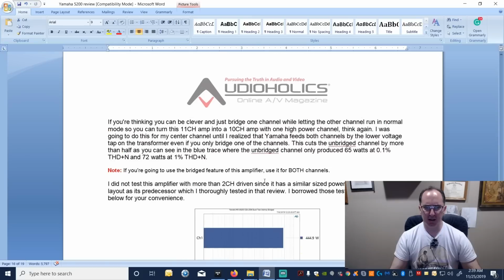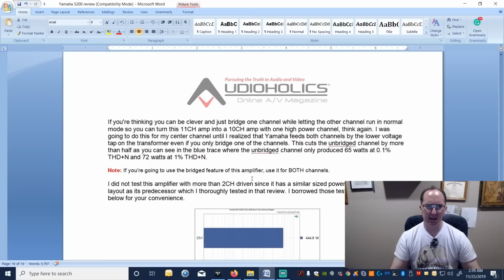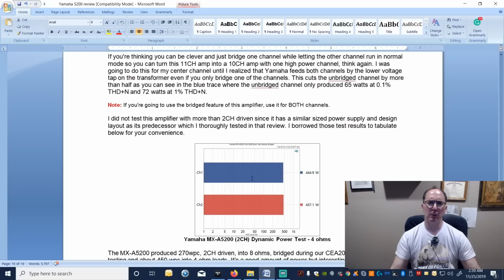For dynamic testing, I ran the CEA burst test at 4 ohms and I got about 450 watts. Now that's the one thing I find interesting: usually when I run a dynamic test, the dynamic power is about 0.5 dB higher than the continuous power. That wasn't the case with this amplifier, and I think it's because of all the current limiting that they're doing in the bridge mode because they don't want to overload this amplifier.